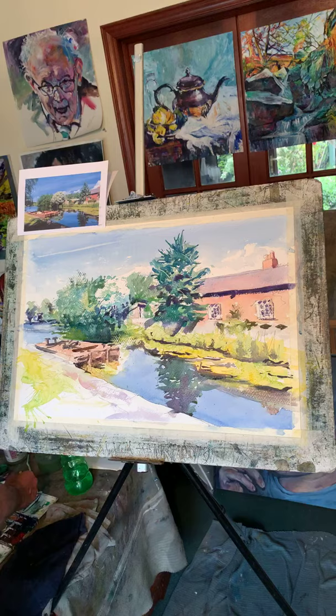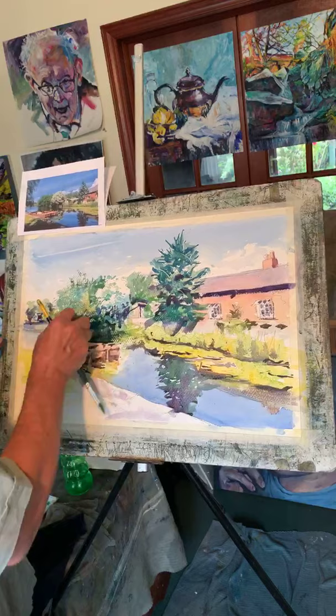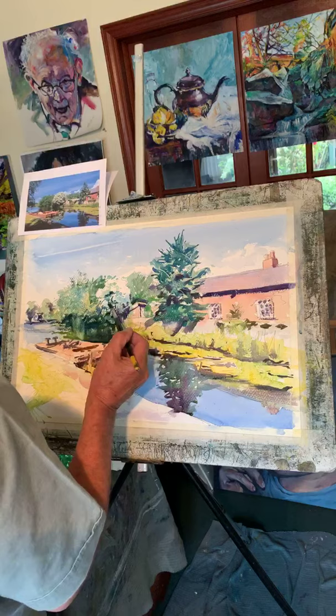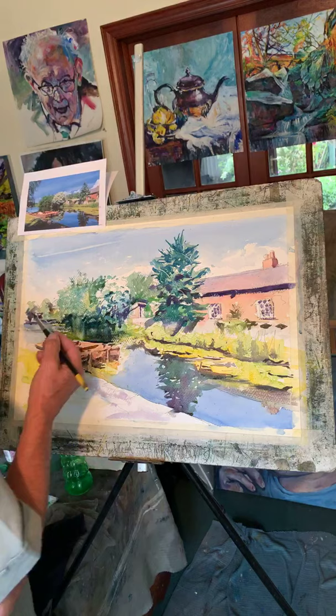Into those trees again. Just want to create an overhang where they meet the canal. That's it. Very strong, dark, and reflections. Okay, and then this one, that's going to work too. Yeah, it's not too bad. I've left a lot of that white, so it does look like it flows.